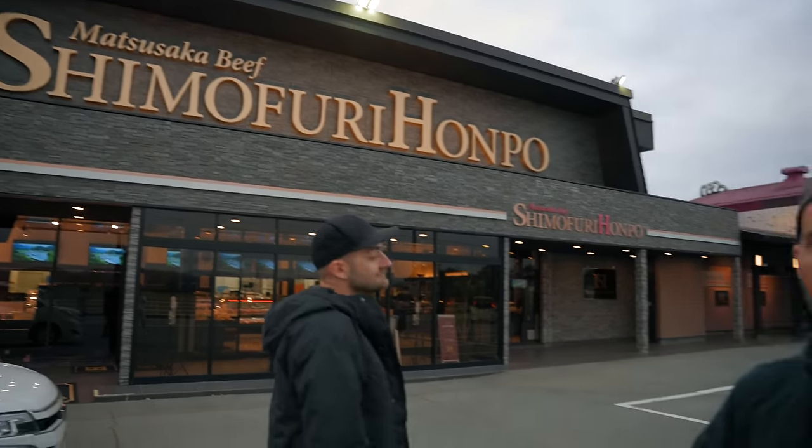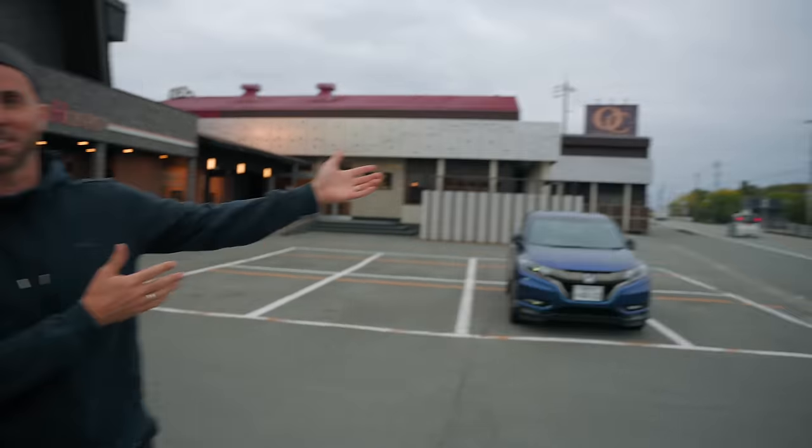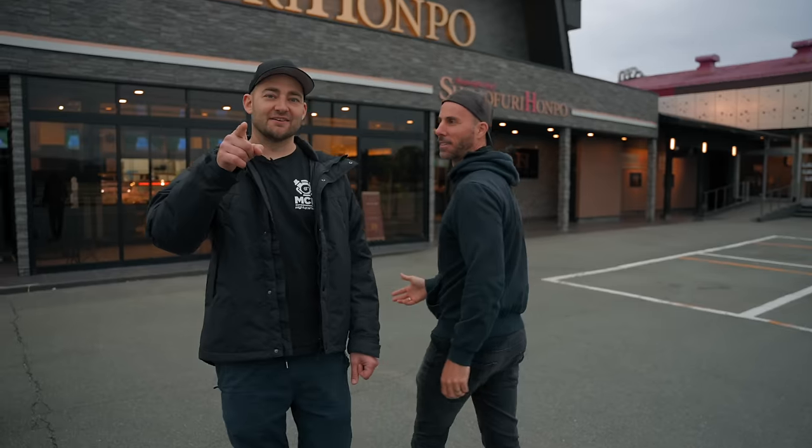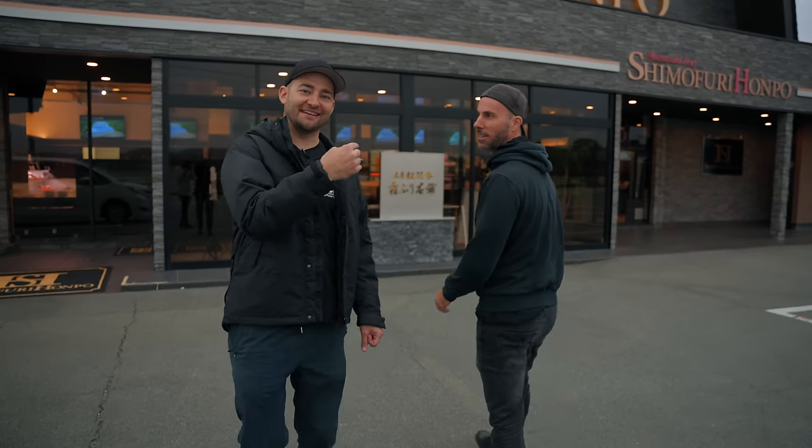So this here is a super, super fancy butcher. The cows are grown just over here, just over the mountain over there. Apparently it's very expensive, like $20 per 100 grams. But we are in Japan. We do want to partake in this aspect of the culture that is Matsusaka. So we're gonna go get ourselves some beef. And what we saved on hotel fees by going camping, we spend here.